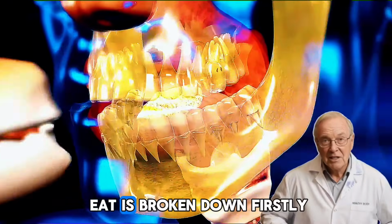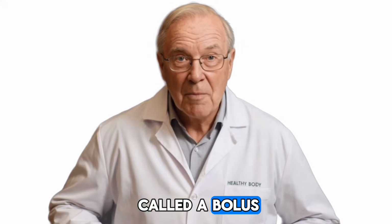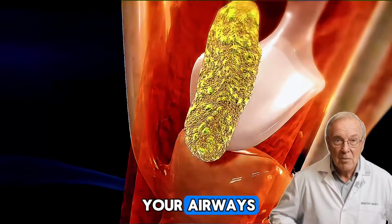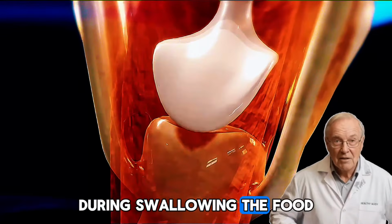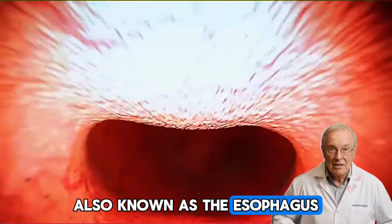The food that you eat is broken down firstly by chewing and mashing in the mouth. You fashion a little ball from this food called a bolus with the help of the tongue. A little bridge called the epiglottis closes over to protect your airways so that food doesn't go into your lungs every time you eat. During swallowing, the food bolus is pushed back down to the entrance of the food pipe, also known as the esophagus.